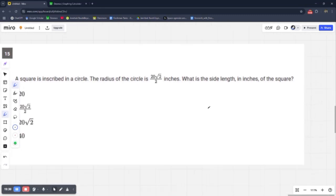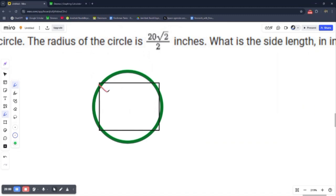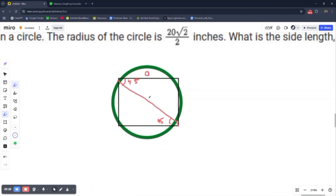So a square is inscribed into a circle. So I think it should be nice if I do this. Okay, so let's just pretend that everything's all right here. I know that the diameter of a circle is going to be the diagonal of a square, and I know that all the sides of the square are equal to each other. And if I draw the diagonals, then I'm going to have 45 here, 45 here. That means that if the side is equal to a, then the diagonal is going to be equal to square root of 2 times a, and the other side is also a.